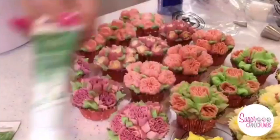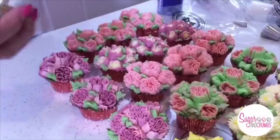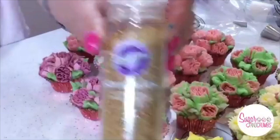We've also used some of the Wilton sugar sprinkles. We've got them in gold and in white. The white's really very pretty, especially if you dust and then put them on the side of the cake. So that's these then, okay.